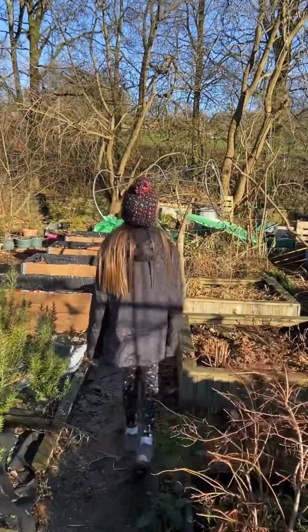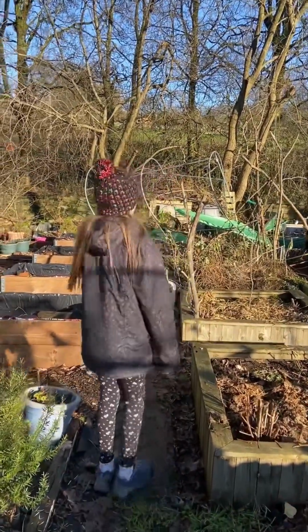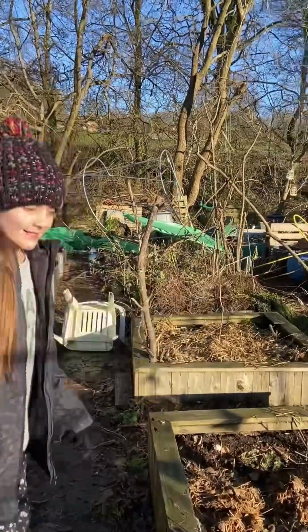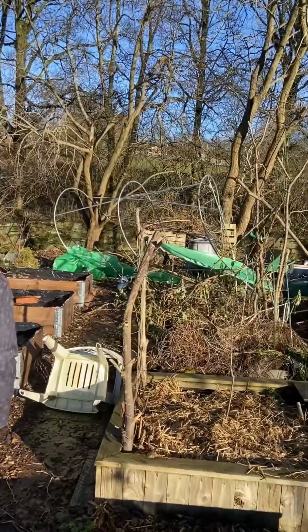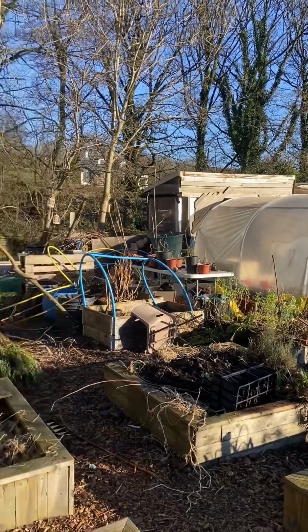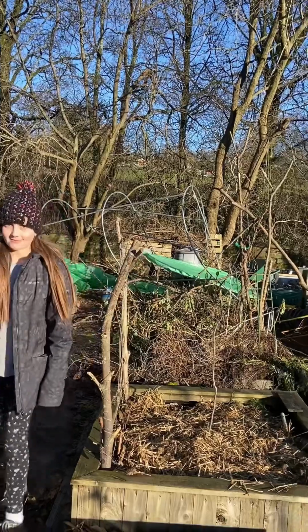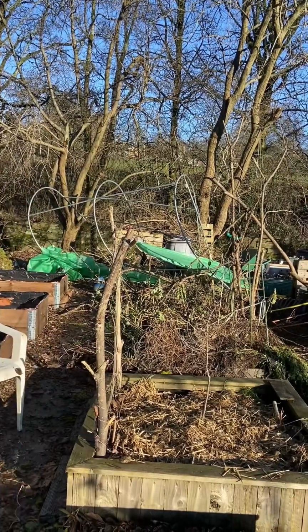So we're just arriving at the allotment and not good. This was my green polytunnel. Yeah, great. It was there. That's the table that was inside the polytunnel, and now it's over there. Yay! Devastated.